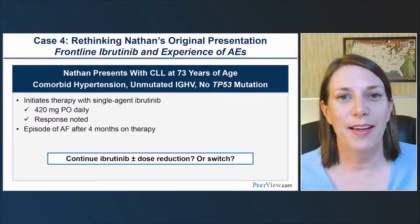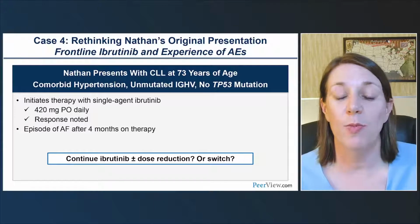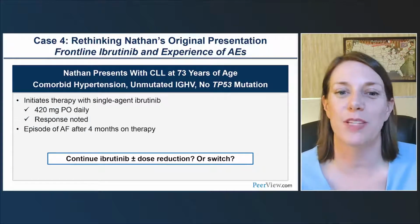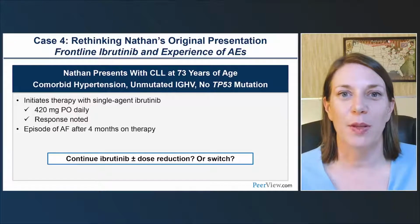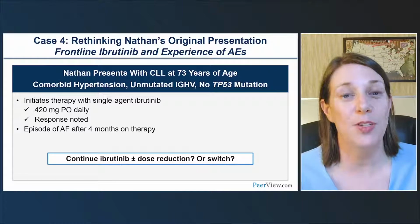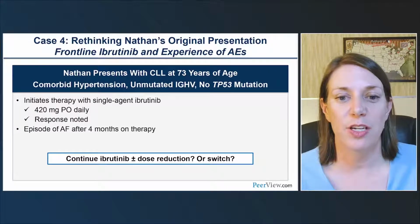I think before we had the second generation inhibitors widely available, we always used to just continue the ibrutinib at the same dose or dose reduce sometimes, manage the atrial fibrillation and continue on. And that's because those patients just really didn't have any other options at that time. But I think we're really lucky now that we do have these second generation inhibitors.